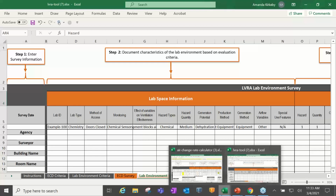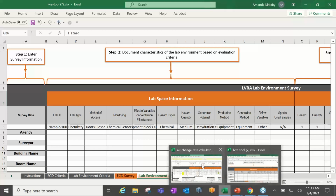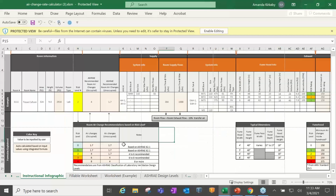And then from those risk control bands and risk levels for that lab space and the exposure control devices, we have another tool that you can input those values and calculate what the air change rate should be for that specific lab space based on those risk levels and the size of the space. And so that you can input in here.